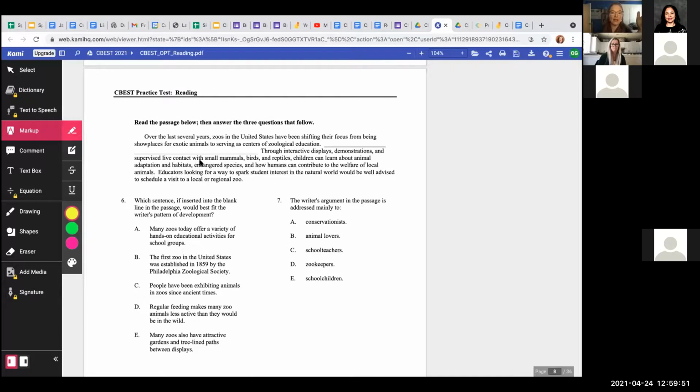But it kind of makes sense, right? Because we're talking about education, like you think about the theme and the way the theme is being shaped in the paragraph. Zoological education. Then they link to many zoos today offering a variety of hands-on educational activities, right? Then they talk about all the displays and how they're educational. And then at the end, if educators, teachers, are looking for a way to spark student interest in the natural world, they would be well advised. And this actually fits really well. Some of you have taken my Linguistics 393 class, and I talk a lot about connectors in paragraphs that are used through synonyms, right? And a teacher is a synonym for an educator. So it makes a lot of sense.